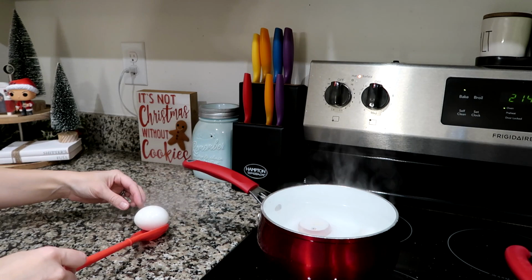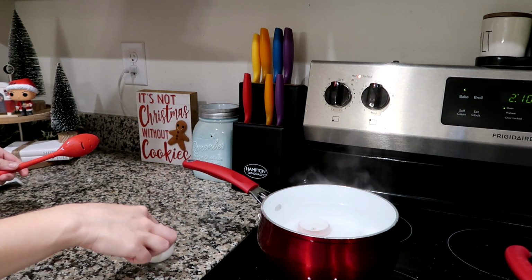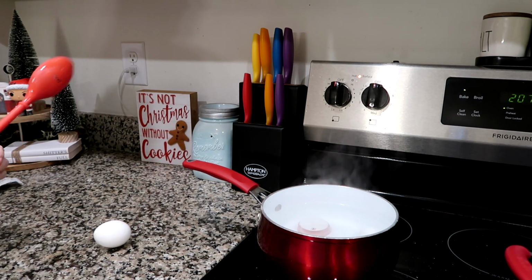Just take an egg out of the pot, put it on the counter, and spin it. If it spins, it's done. Try this with a raw egg and you will not be able to spin it.